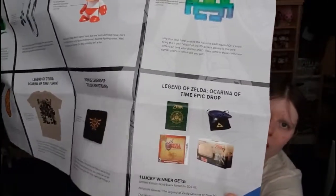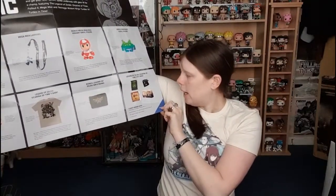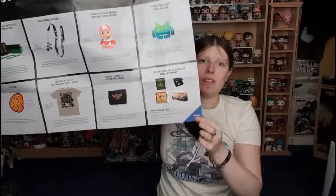And this month's Loot Crate drop box looks amazing. I would really like this. It's a Legend of Zelda drop box, so you have an Ocarina, a Hyrule Historia, a limited edition copy of Ocarina of Time, and an exclusive gold Zelda 3DS, so that would be super awesome because my 3DS unfortunately is getting a little bit worn out.